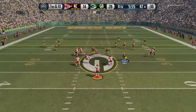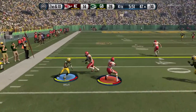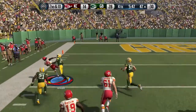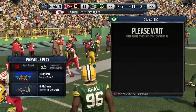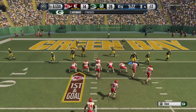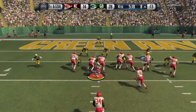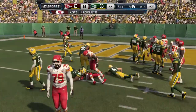Second down and 10. Set up screen to Charles. They bring him to the turf. When you're behind in a football game, all you can do on the offensive side is just go out there and think about making plays and picking up first downs. Good job by the offense. Let's see what they do on first down following that huge play. Clay Matthews makes the tackle.